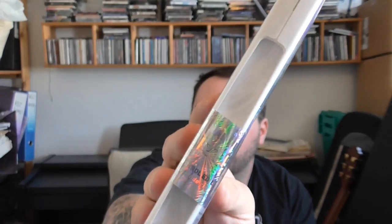Underneath the seal, it's got this hologram sticker, and a lot of it's in foreign, but it says Nintendo.com.tr. So I'm going to have to check out what country that is, because I can't figure it out. But yeah, I mean, it's the UK release. It's UKV on the back.